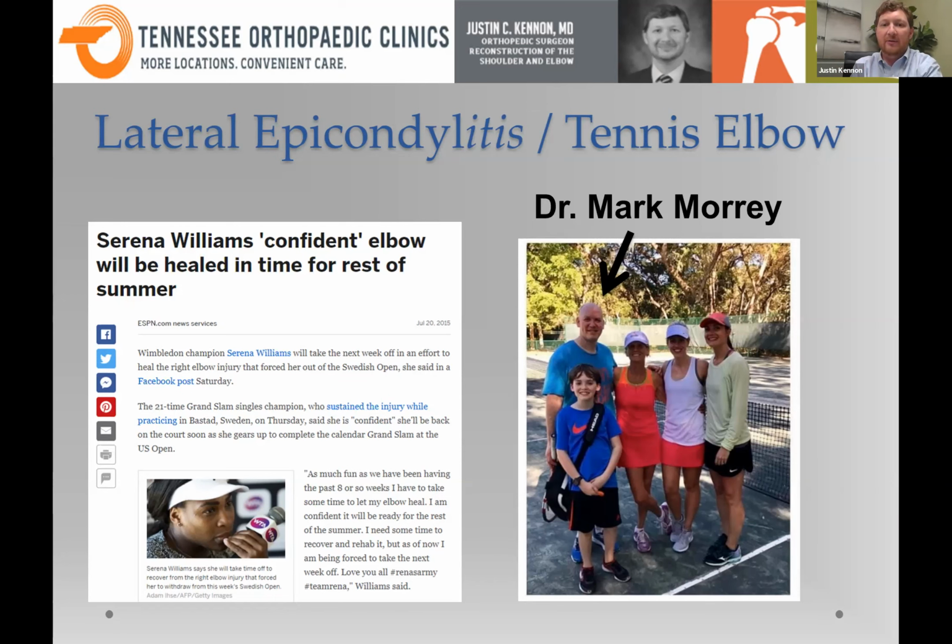And so at the end of the day, it goes to show you that it can affect elite level people like Serena Williams, and can affect the more run-of-the-mill, common, he's a surgeon, but again, it can affect anybody. So I just put that picture up to show you that it can affect people from a broad range of backgrounds and caliber of athletes, or not so much athletes sometimes as well.